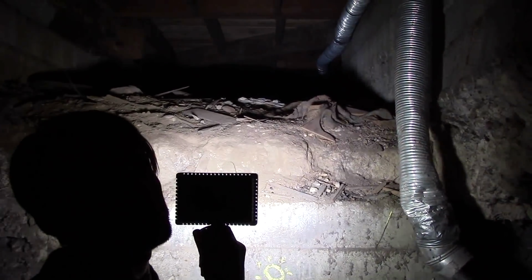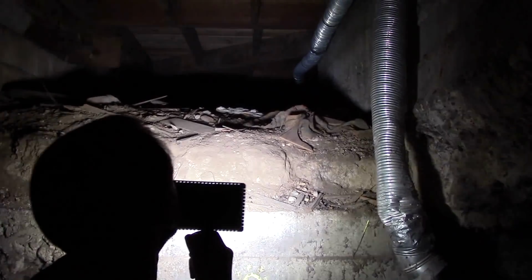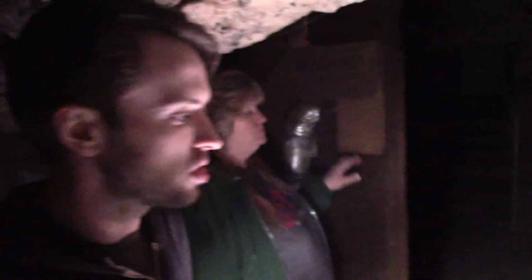Will I be crawling up into that? I don't know, we'll see. So the baseline in here is less than 1. Less than 1, which is less than the rest of the house, which is kind of odd for a basement. But here we'll get into more.